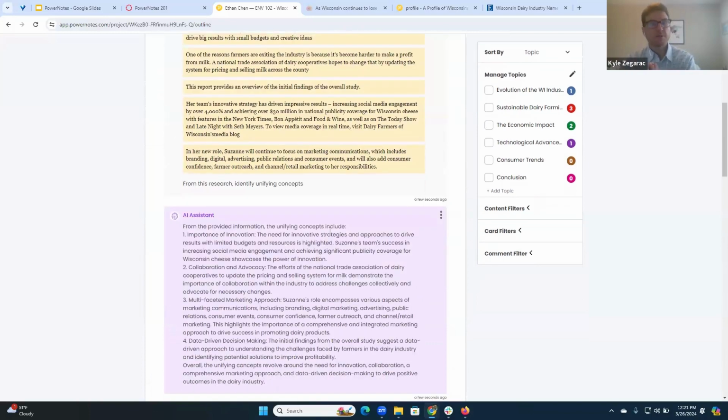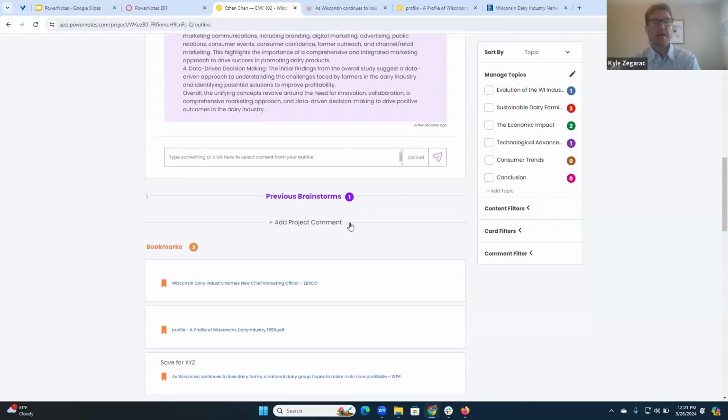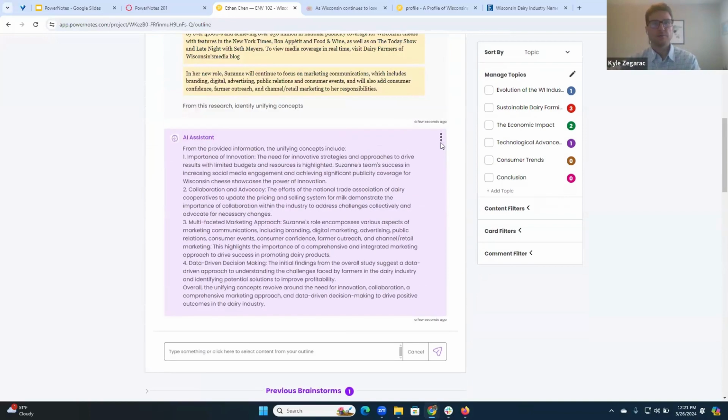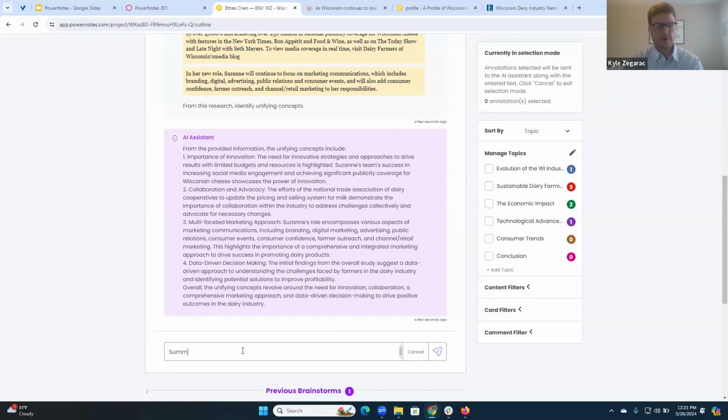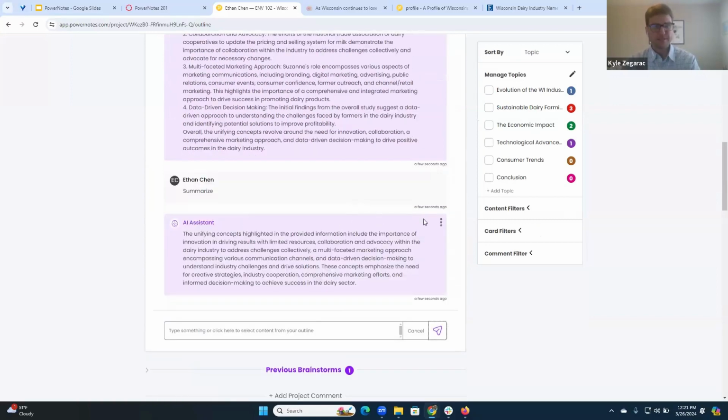We want to bring down the chances of the AI hallucinating. Let students interact with this emerging technology in a safe and transparent environment, and also do so in a way where they can share and collaborate. And you can see all of this happen. How about we do this? How about say summarize? I'll show you how you can pull that right into your outline. Let's get something shorter.